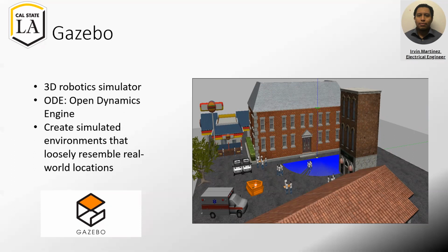One of the environments that the team used is loosely based on the location around Cal State LA, where the Student Union building is. In this environment, the team included models of things that the delivery robot may encounter in real life, such as people, cars, and tables.